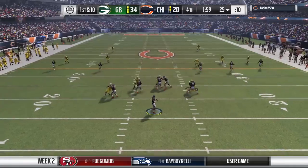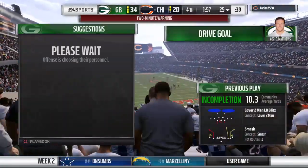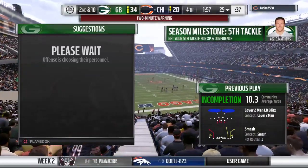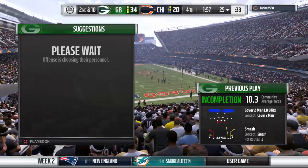I think that he had that in his mind going into the game, that I'm going to be aggressive on offense because I know I've got a defense that can hold up their end. And incomplete, he dropped it. Maybe a rookie mistake there, 2nd down.